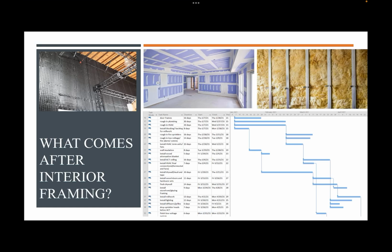Once roughing is complete, that allows us to install insulation around everything that has been roughed in. Once insulation is done, we can begin covering it up with the specified sound attenuation blankets, which is also a predecessor to drywall. Since drywall will be going over the outside of our sound attenuation blankets, we want to make sure that it is a predecessor the same as wall insulation is a predecessor to sound attenuation blankets. They all start from the interior of the wall and work their way outwards.